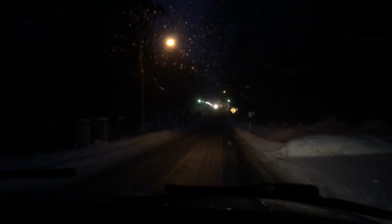We're headed out for date night. It's snowing kind of lightly. We got over a foot yesterday for sure, and probably 5 or 6 inches today. But the roads are clear, and we're just gonna go have some fun.